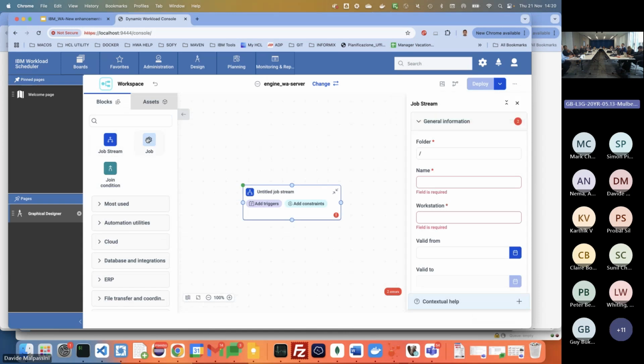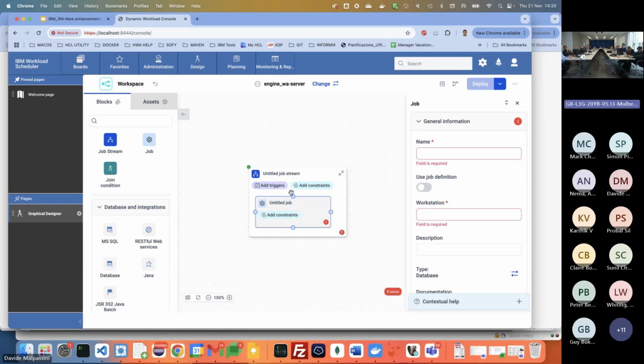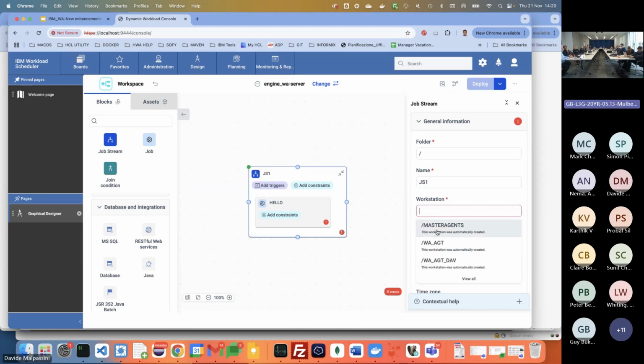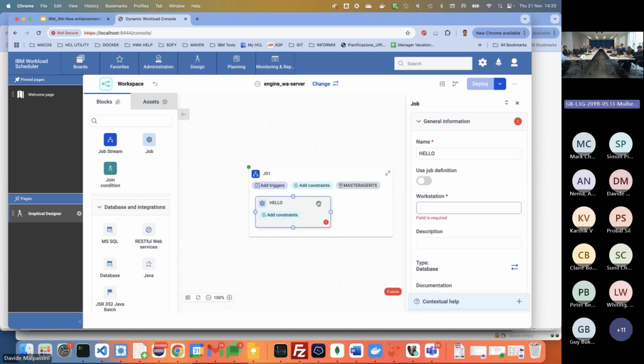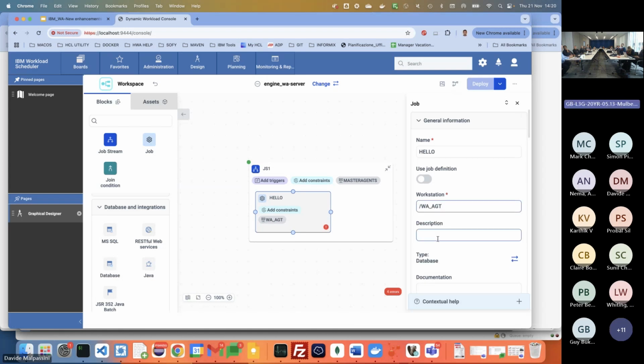I will put a job stream. I don't know. Database job. Okay. This will be automatically inline. Okay. Yeah. If I write, and here, JS1. Workstation. Master agent. This is on AWS. Okay. This is everything in autocomplete. Okay. And I don't know how to put everything to deploy.